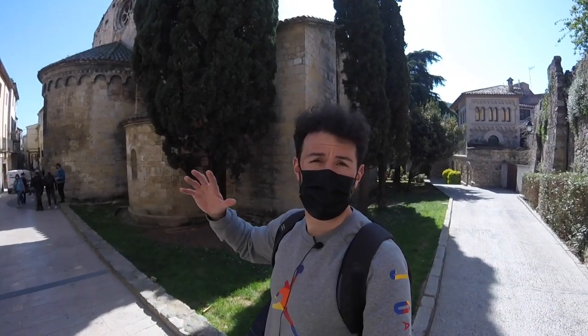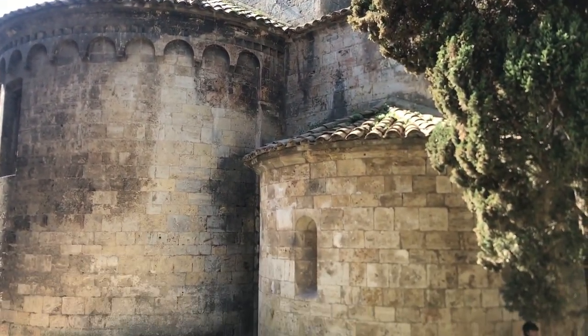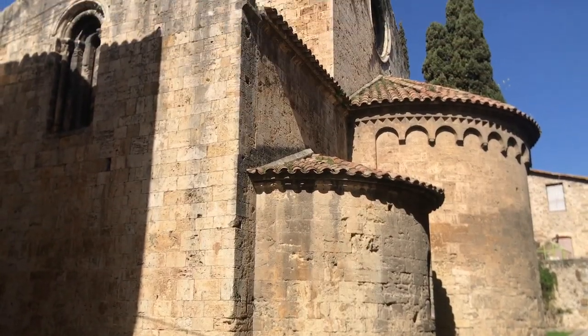You can see the back of the San Vicente Church. You can see the difference between that Gothic and that Romanesque style in architecture. The Gothic is building up towards the heavens, and the Romanesque is much more compact and down to earth.